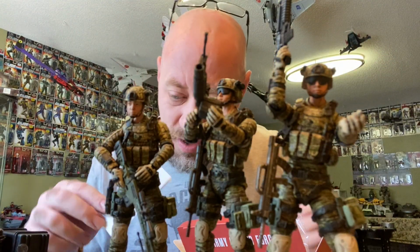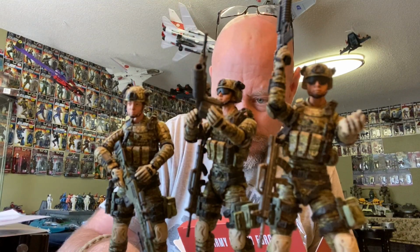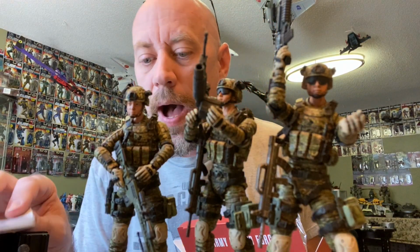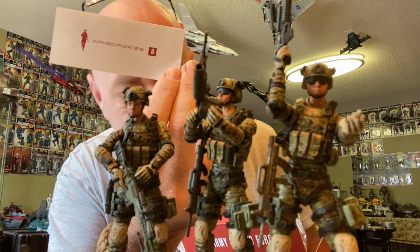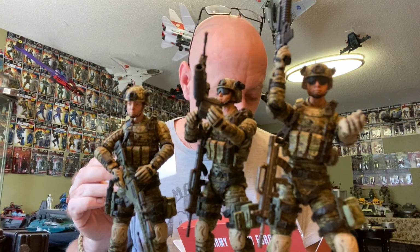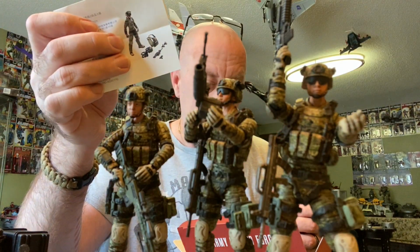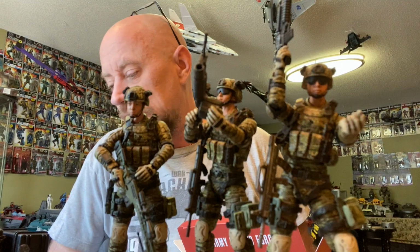Oh well. Oh hey, those are JoyToy rifles. Let's pass those out. All right, so they are lettered. I didn't see that. So that last figure was D. I haven't been pulling those inserts out. And yeah, it shows on the inside what gear comes with that particular figure. So the inserts will tell you whether this is figure A, B, C, D, or E.